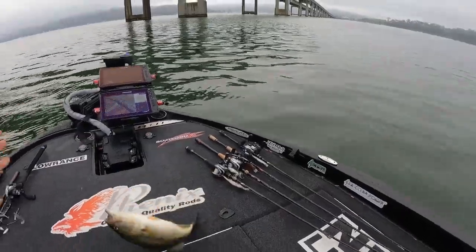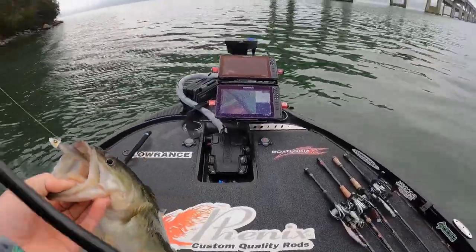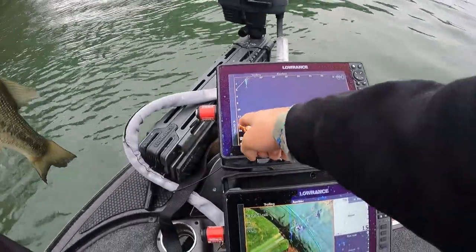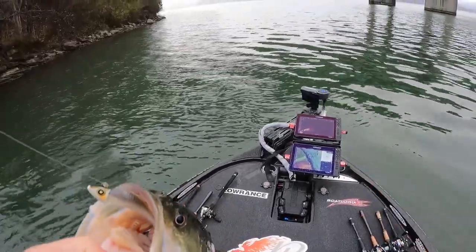Not a bad one to start. So that was pretty interesting, guys. I picked up that jerk bait and I threw it out there, and I was watching these fish. You can actually see them. There are 3 of them on there right now, directly under the boat. They just followed this guy in. Well, actually they followed the jerk bait in and they weren't really going after it at all.